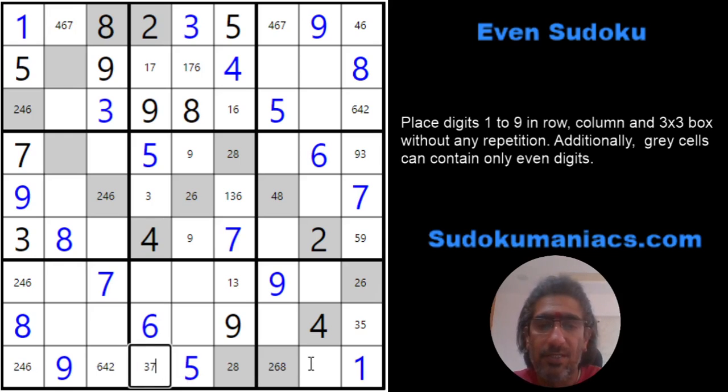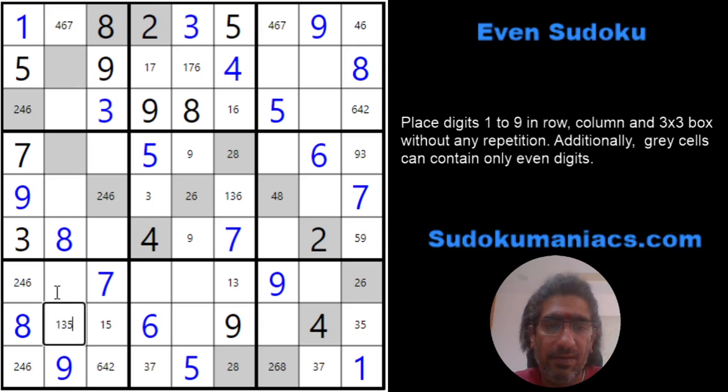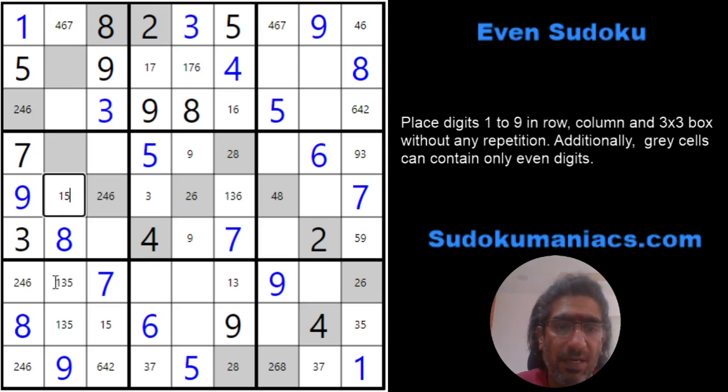So I know for sure this is my 3, 7 to fill up the row. Correct? So that means this has to be 1, 3, 5. So that's a 1, 5, 1, 3, 5, 1, 3, 5. And this 1, 5 cannot be here, it cannot be here. So this also has to be a 1, 3, 5. And this again becomes a triplet here.